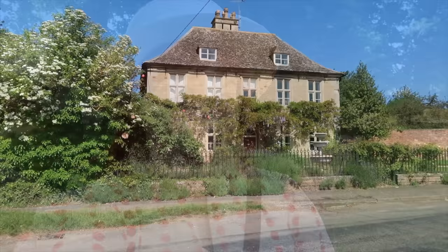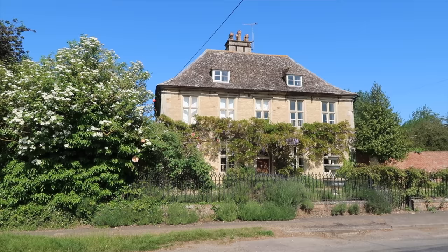Made it to Rutland, which is the smallest county in England, and we're here in a village called Harringworth. Really, really lovely. A beautiful church, beautiful houses, so we can really recommend stopping here. I think this might be the parsonage because it's right next to the church. Has a beautiful vestibule in front of it.